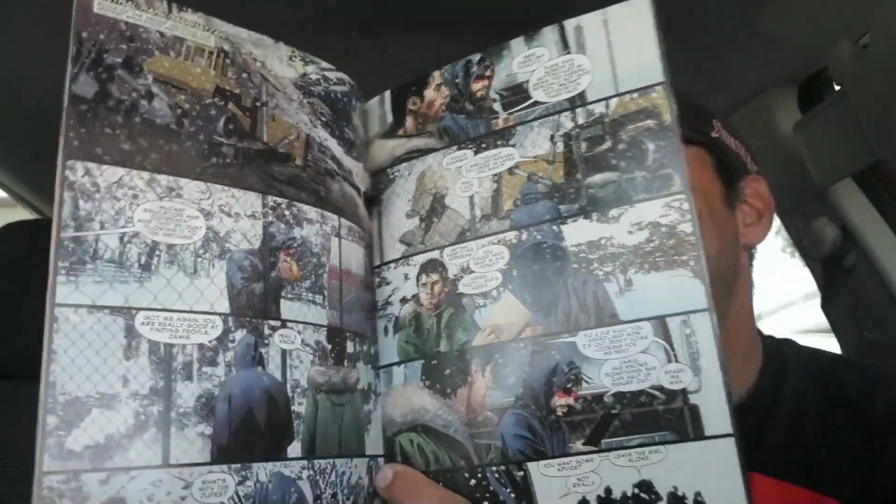So yep, Uncanny X-Men issue 11. I was going to get maybe the Liefeld cover also, but I couldn't spend another $7.99 on this book. I don't think it's worth it.